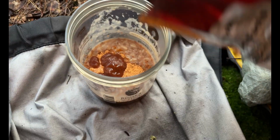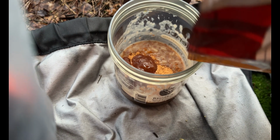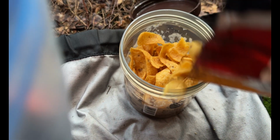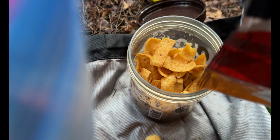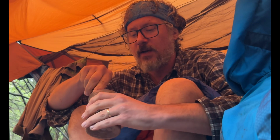As carefully as I can, because I'm under my tarp, sitting in my hammock. There we go. I'll just crunch them up with the spoon. Well, I have no thunderstorm to listen to. It kind of just died off there, but I don't know if we get anything else throughout the night.